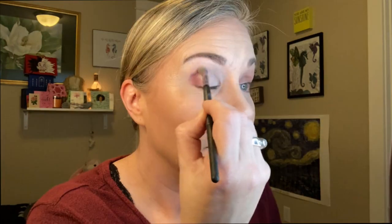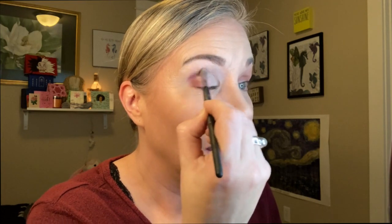Okay, so let's get started with the Bridgerton eyeshadow palette. And I think what I'm going to do is start off with this shade right here. This is called Forbidden Amour. And I'm going to put that in my outer V and into my transition area. Ooh, that is very nice.